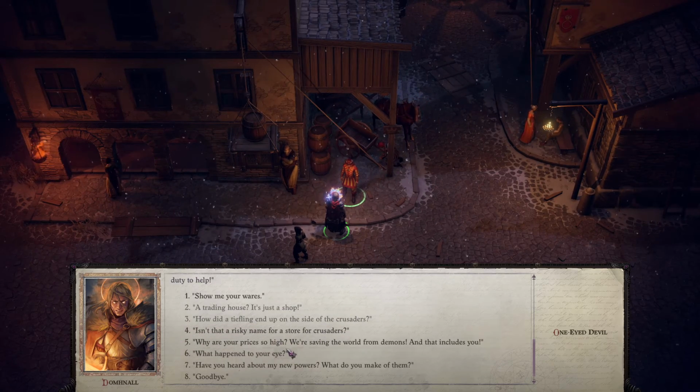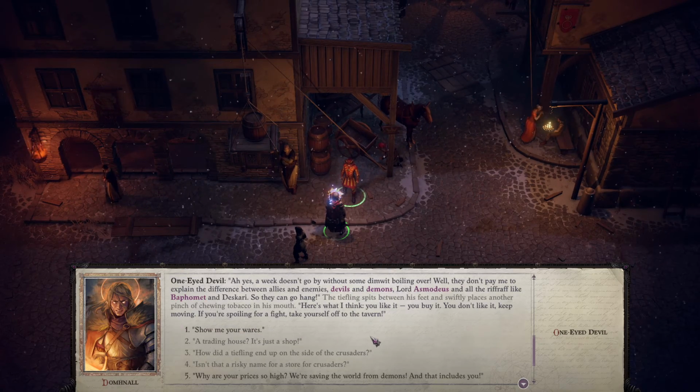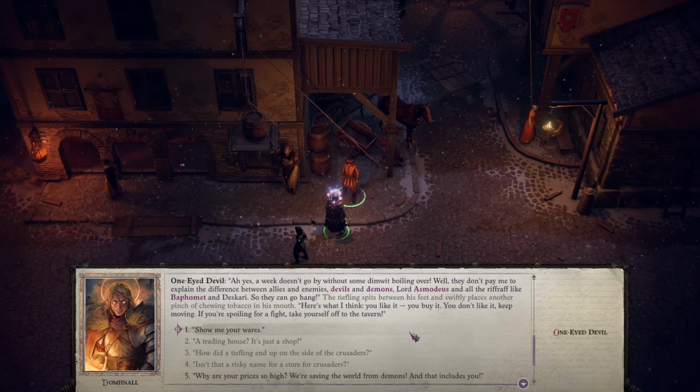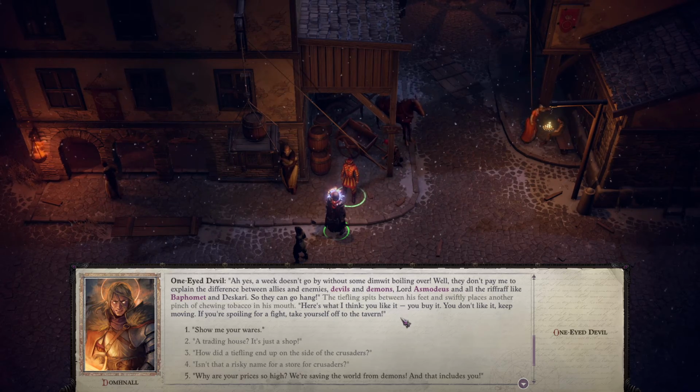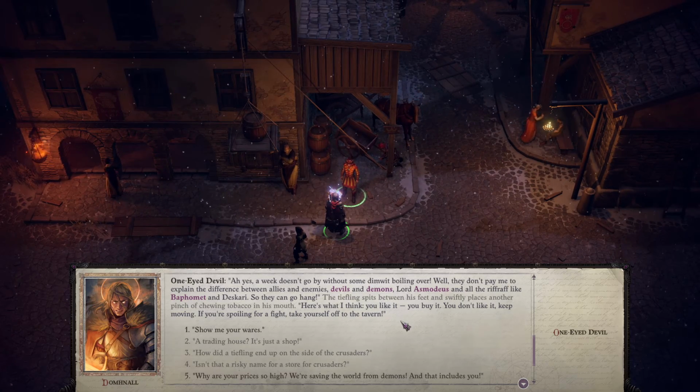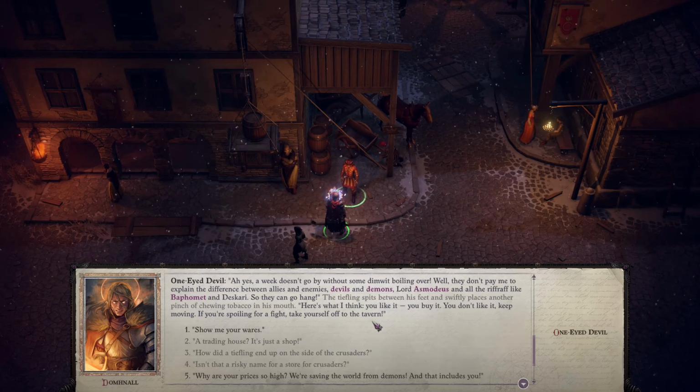Isn't that a risky name for a store for Crusaders? Ah yes, a week doesn't go by without some dimwit boiling over. Well, they don't pay me to explain the difference between allies and enemies, devils and demons, Lord Asmodeus and all the riffraff like Baphomet and Discari, so they can go hang. The tiefling spits between his feet, and swiftly places another pinch of chewing tobacco in his mouth.